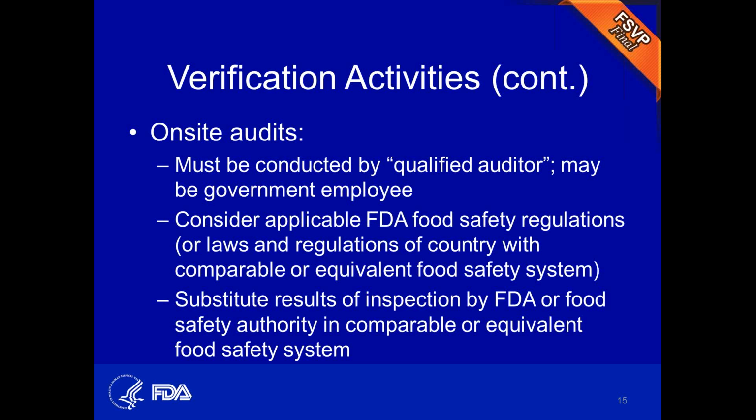Okay, very good. Outstanding. Now, also, there are the entities that can recognize these. You talk about accrediting bodies, third-party certification bodies, eligible entities, that have the ability.